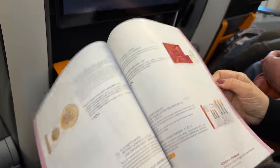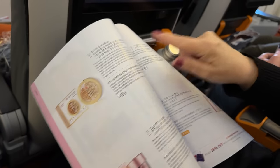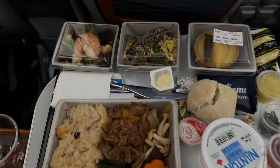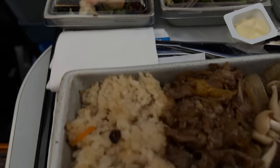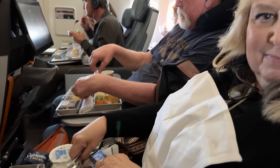Of course, you just can't stop a picker. They have the in-flight shopping magazine with luxury goods and all sorts of little things that you can order from the air. A couple of hours into the flight, they serve their first meal. Now, Singapore Airlines is world famous for having some of the best service and food, and I'll tell you, having flown as much as I have, this food was incredible.